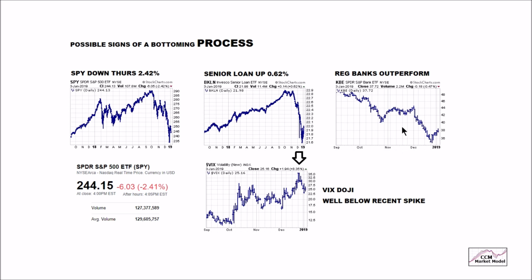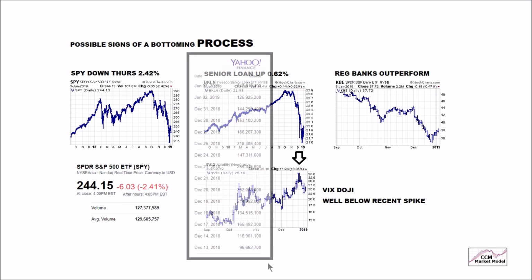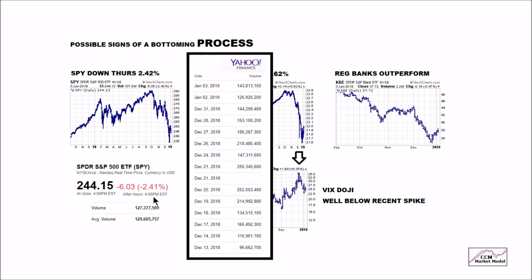Potentially a good sign. Trading volume, relative to what we had seen in the rearview mirror, appeared to be a little bit tamer. This is the number as of 4:05. It was an above average day when everything settled in at 143. But that's relatively low when we compare it to these down days, 214, 252, 255.